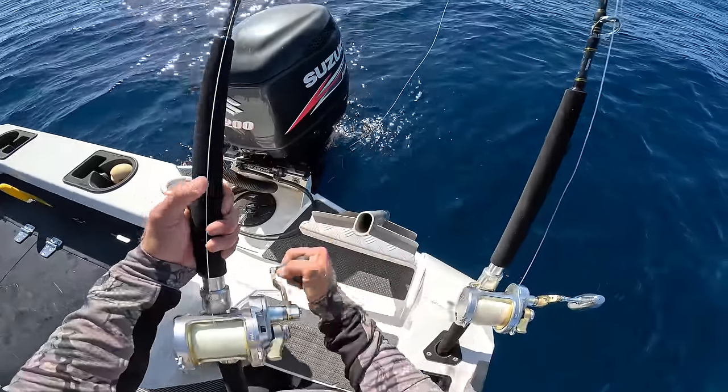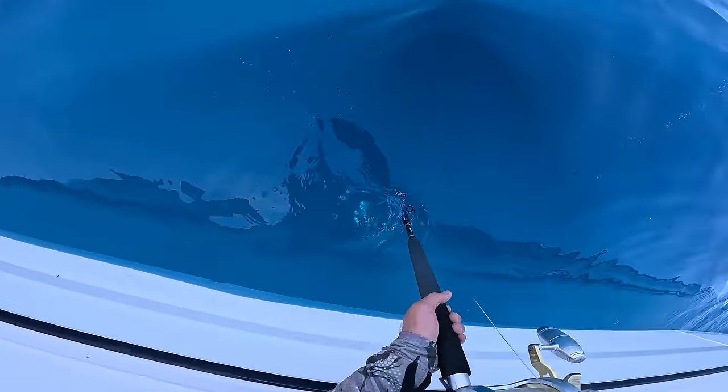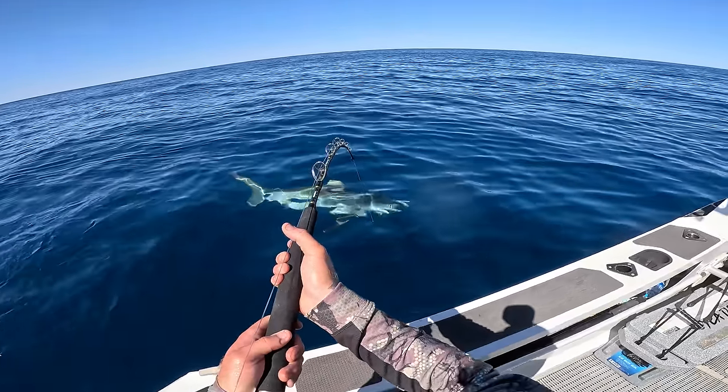What happened under the boat just then? Go away! We've got a big old shark on here. He's a big old shark, boy. Legit dripping in sweat right now.